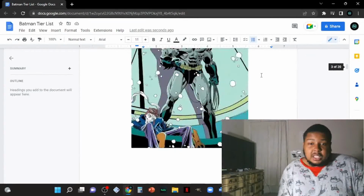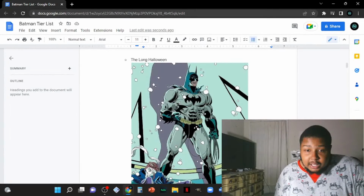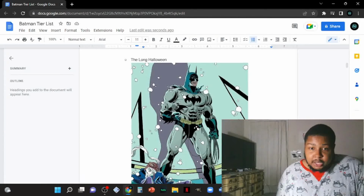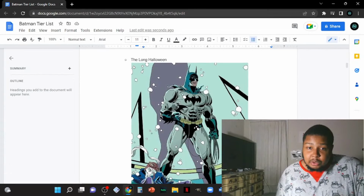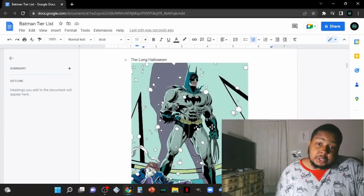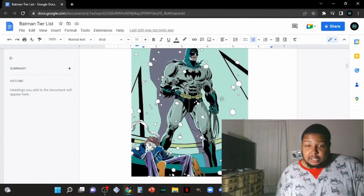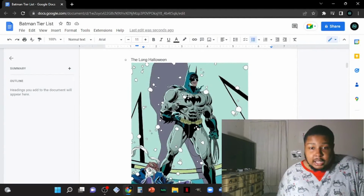Next up is the Long Halloween, and not gonna lie, this is a pretty cool gear. I think what makes a lot of the gear stand out is that there's extra stuff going on, such as here Batman looks very muscular, and his cape is all torn and everything. The Long Halloween is another really good story, I heard, but I haven't checked it out yet. Plus, apparently some of it was the inspiration for the Batman Arkham Knight video game. But looking at the costume, it looks really, really cool.